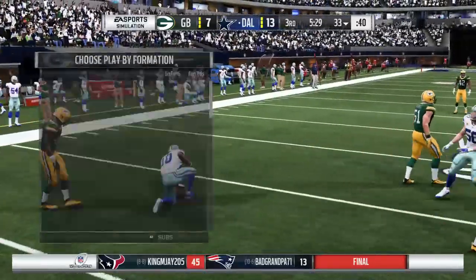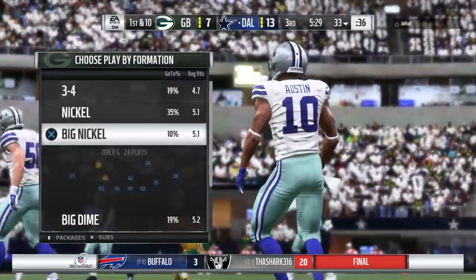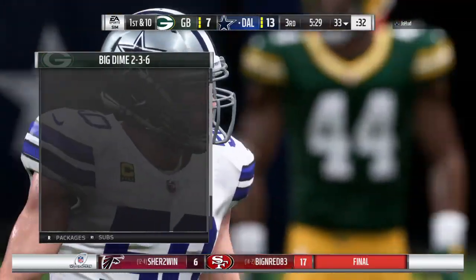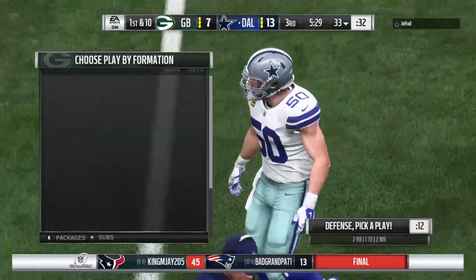Well, he wasn't too far from breaking that. Officially, give him 15. And the Cowboys will take over the football with a 1st and 10. The Cowboys offense now, they head out for their first possession of the second half. They have the lead here.